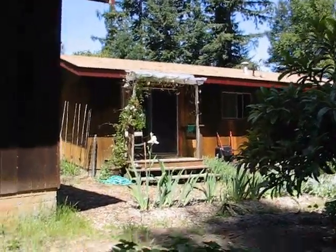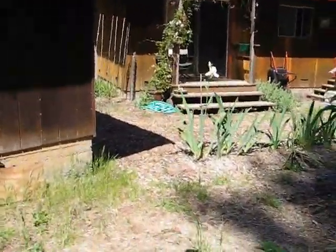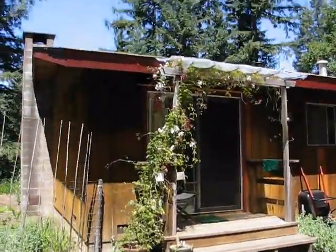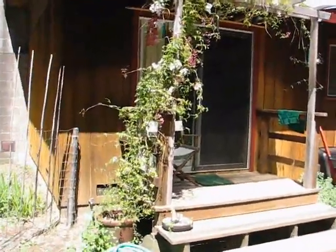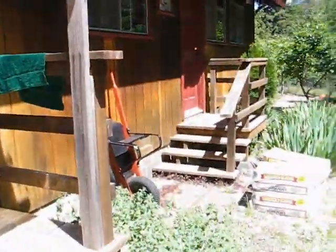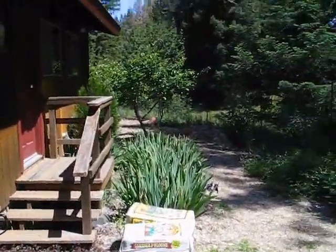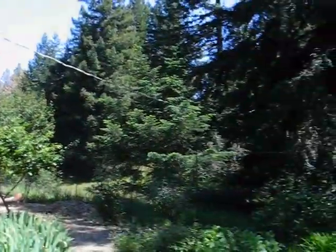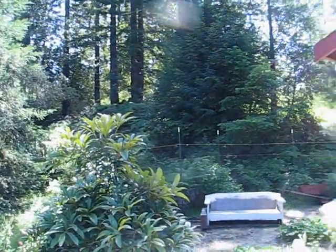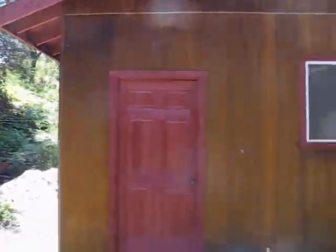That's my back porch. Lovely back porch. And the vine growing up around it here turns out to be jasmine. So it just smells lovely all the time now. Yes. On my back porch. View from my back porch. Oh man, I smell the jasmine as I speak.